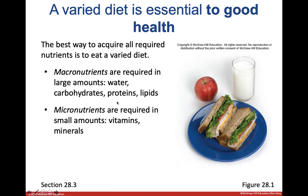Macro, micronutrients, you're probably familiar with this concept as well. Macronutrients, things that you require large amounts of to make yourself work. Water, carbohydrates, proteins, lipids, the four biological molecules, DNA being one of them. You make DNA, you don't eat it. You can, but anyway, water, you have to maintain your fluids and things. You have to have these in large amounts to make yourself live.